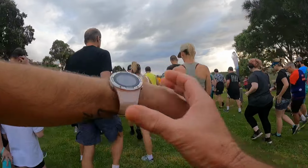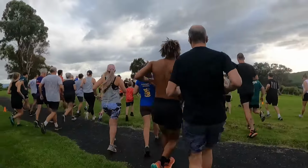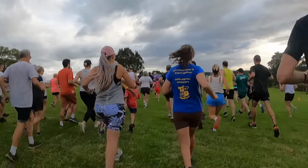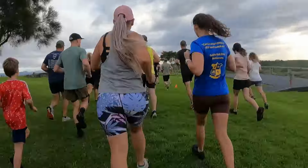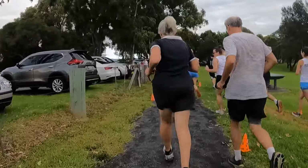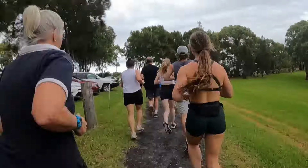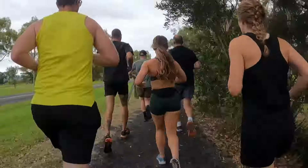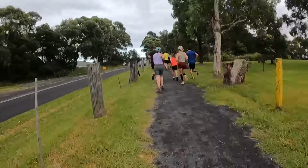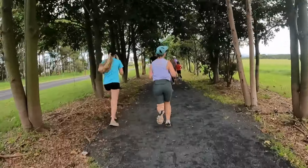All right, let's do this. All right, let's watch this start area because there are a lot of people, as you can see, and also got the thick grass. All right, now we're heading off the grass onto the compacted trail, and we've got this all the way down until we hit the steep section down the hill. Alright, now we start a bit of a gentle downhill.